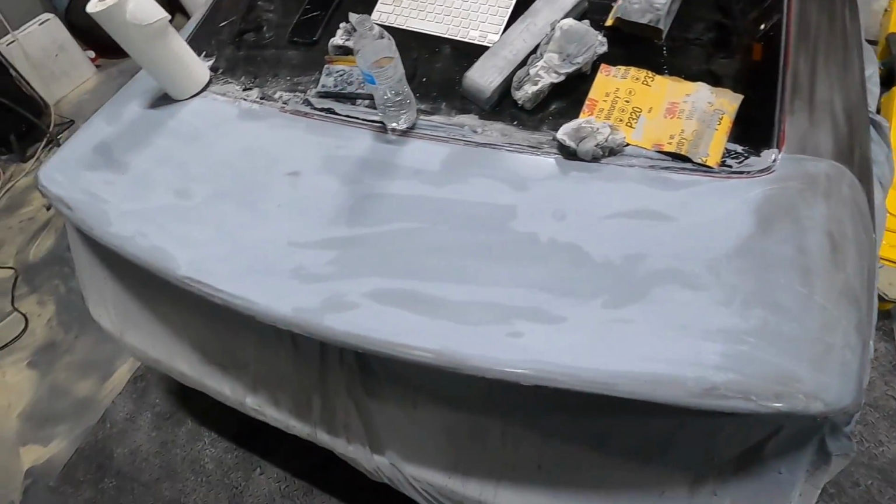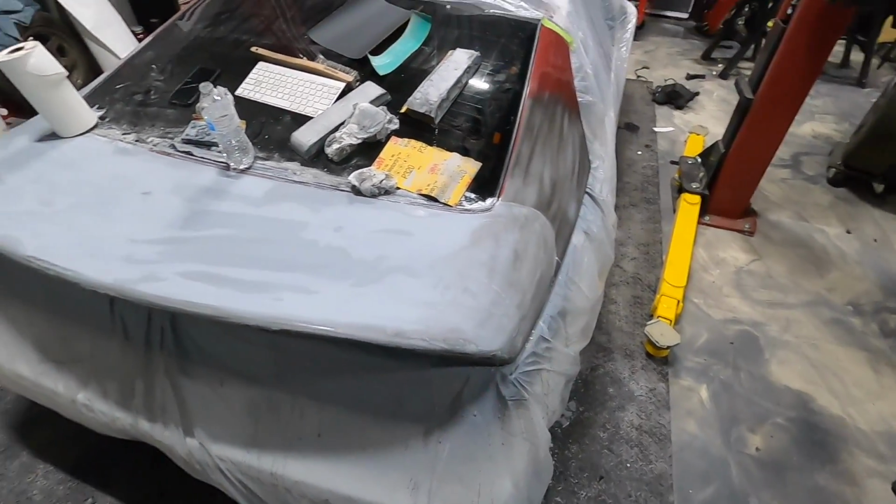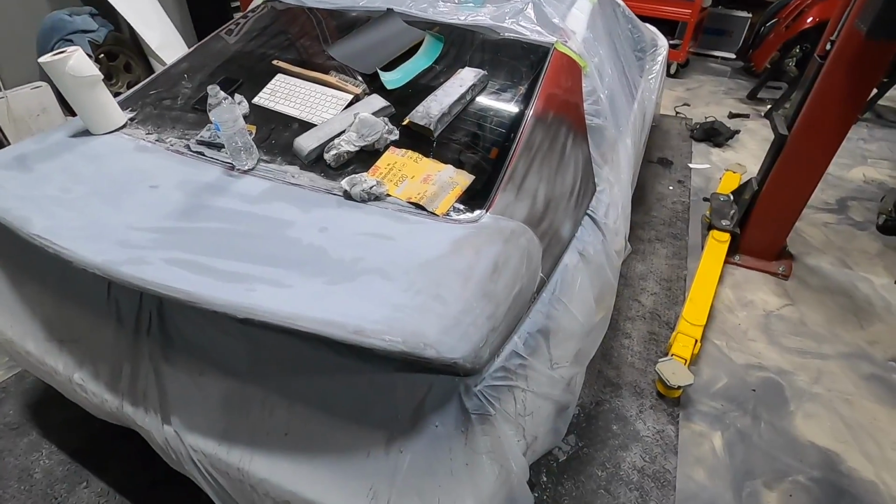It's come along real well, man. I'm excited to see this thing all wrapped up. It's been a process. This whole car has been a journey, but man, it's going to be a whole new car. So hope you guys are stoked.